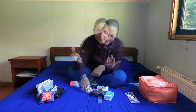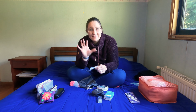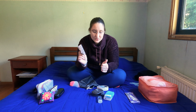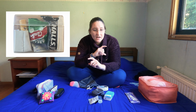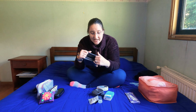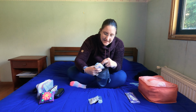Hand sanitizer, and then corded headphones. I always keep a pair of headphones that have cords, because if you have an entertainment center on your flight, then you have to use cords. You can't use cordless headphones for that. I also have a little plastic container that I use for keeping gum and wipes and chapstick and stuff like that in my purse, that will also go in here, along with any snacks and things like that I might want to have access to during the flight. So all of that will go in here.